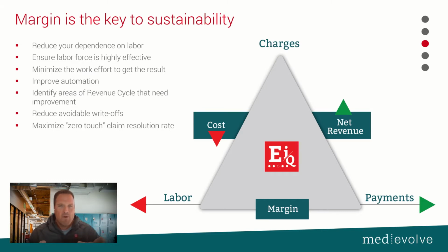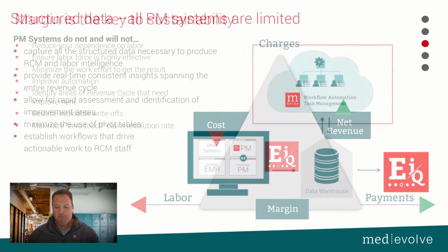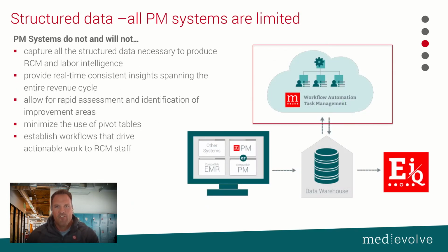So what we're here to talk about is how do I identify in real time where humans are having to get involved in the process? Because when humans get involved in the process, your costs go up, obviously, and your net revenue starts to decline, which is impacting margin. And I think everyone can attest that with no margin, there's no mission, and cash flow is a good thing. So why is this a challenge?